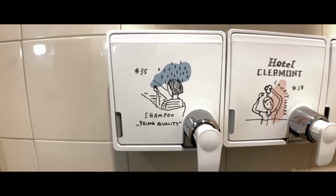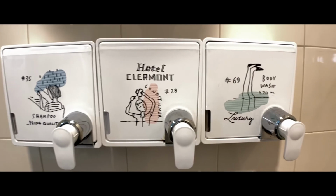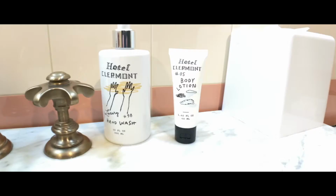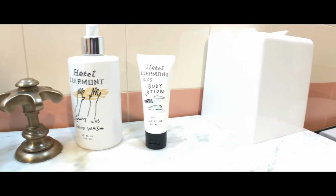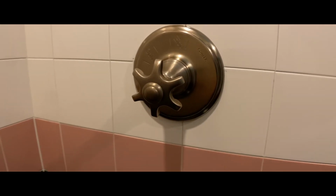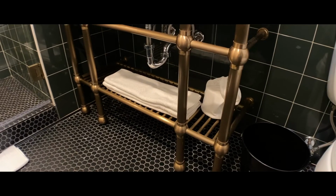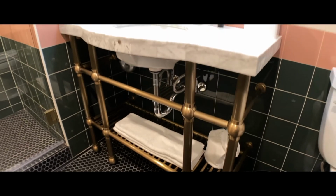But things like the toiletries, the soap, the shampoo, the conditioner, that stuff is premium, top notch, which is really nice. Also, y'all know if you watch any of my videos, I am a sucker for the hardware in a bathroom. I want it to be real metal. This is actual real heavy brass hardware, which was really cool. Now, the property itself is what really shines.